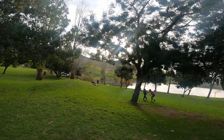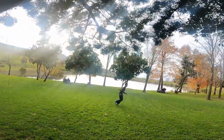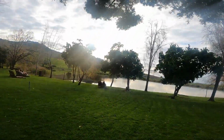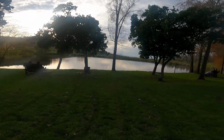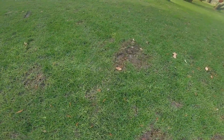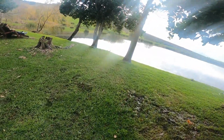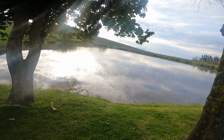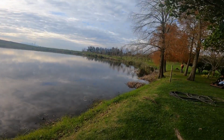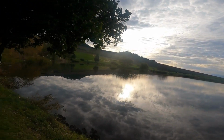Wow, what an amazing sight over there, guys. Look at it. You can literally just come and sit here and enjoy this sight of this dam here. Some water there, but it's quite muddy. Damn, it's making my shoes dirty. Amazing.